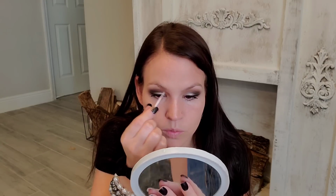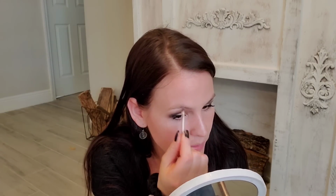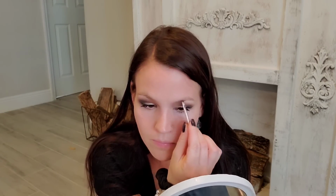line under it right here on both sides, just with whatever's left on it. Nothing crazy fancy. I just usually have to fill in this area right here because it's really thin. And then I just take it against my eyebrow like that, and I just kind of swipe it like this. So, boom. It just kind of fills them in a little bit.